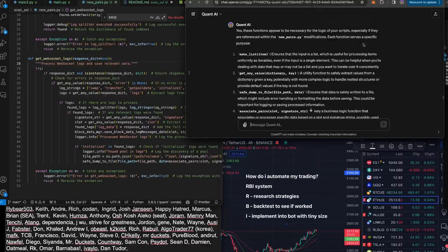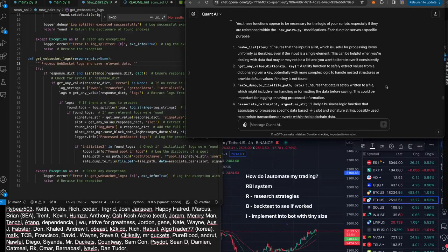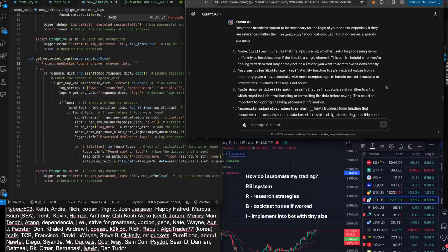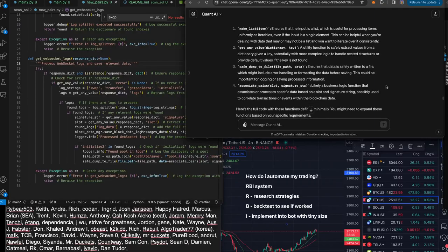Moondev versus Jim. Yes, these functions appear to be necessary for the logic of your scripts, especially if they are referenced within the new pairs modification. Each function serves a specific purpose. Make list ensures that the input is a list.